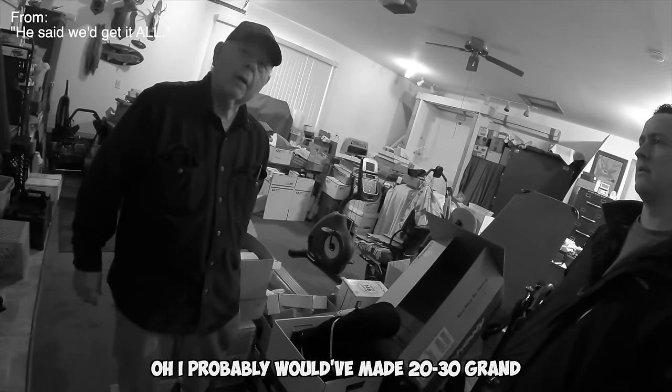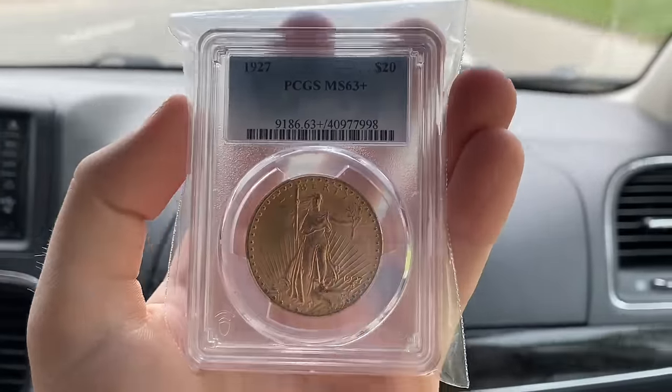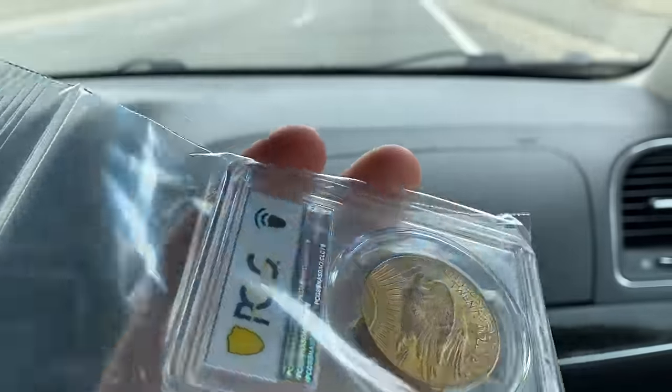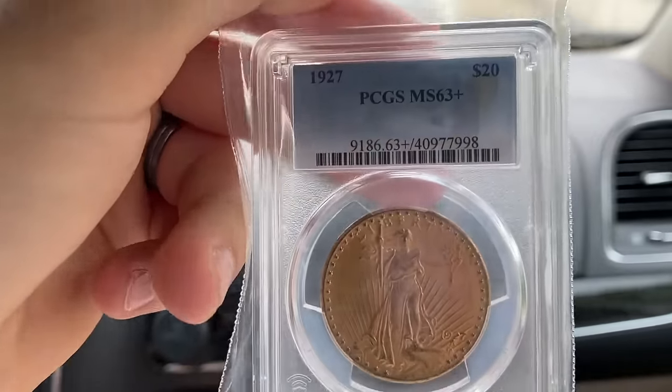So a few months ago, I worked at tracking down one of the gold coins from the 1920s, and I made sure that it was graded by Ron's favorite grading company. Got a pretty good deal on one, ordered it, and I've been sitting on this thing for months in hopes that someday I could gift it to Ron.